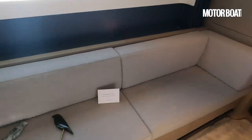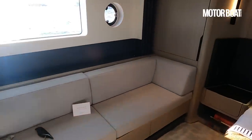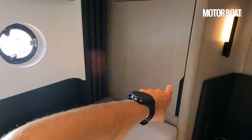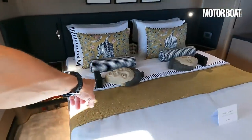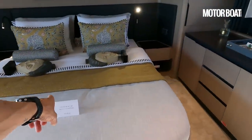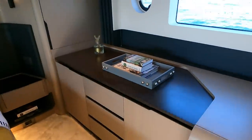A nice long chaise longue there. That's got to be in excess of 6 feet. Plus a really attractive built-in storage. More of these curves and more of this kind of two-tone wood that we see elsewhere on the boat. That is easily a king-size bed. It actually seems slightly larger than that to me. And on the port side, a big storage cabinet.